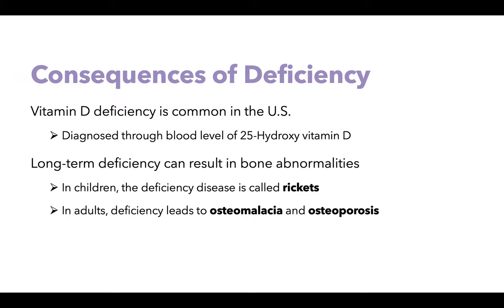Unlike vitamin A, where deficiency is rare in the US, vitamin D deficiency is rather common in the US. This can be diagnosed through blood level of something called 25-hydroxyvitamin D. It's a pretty standard lab test that doctor's offices can run. Long-term deficiency of vitamin D can result in bone abnormalities. In children, the deficiency disease is called rickets, and in adults, the deficiency disease or condition is osteomalacia, which is a softening of the bones, and osteoporosis, which is a hollowing of the bones. There's a difference in the names for children and adults.